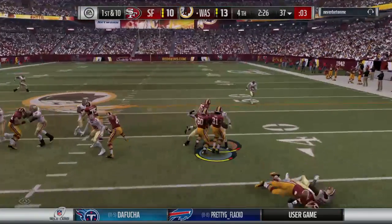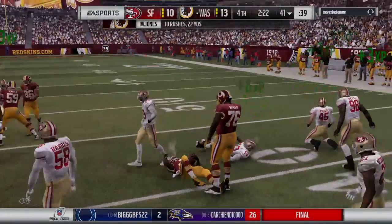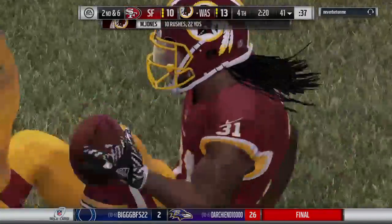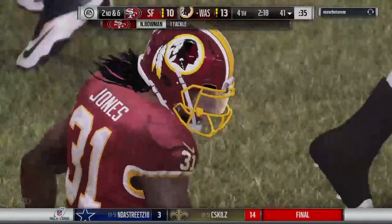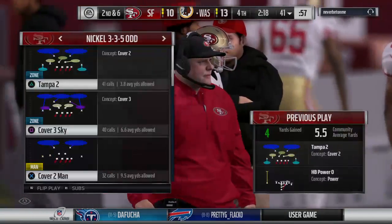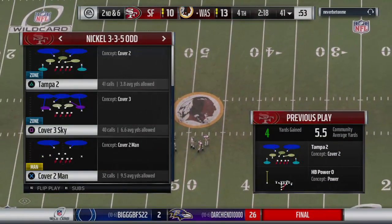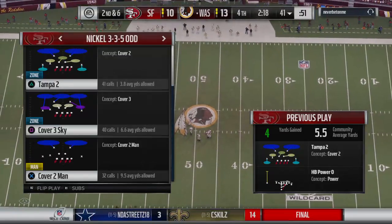And they'll keep on the ground with Jones. And he'll take this up over the 40 to about the 41. And give him 4 yards there. It'll be 2nd and 6. And now the 49ers signal for a timeout defensively. It's just their first. They'll be down to 2 remaining as we step aside here in the 4th quarter.